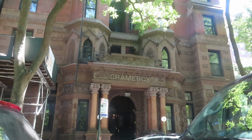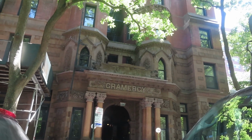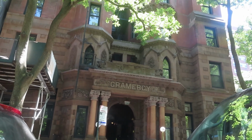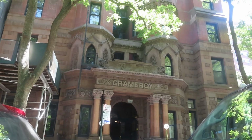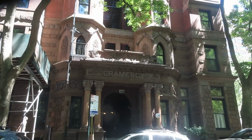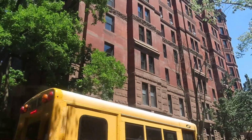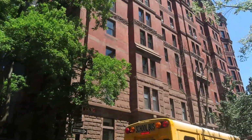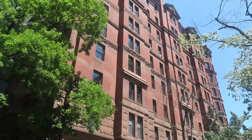Here are the Gramercy Apartments at 34 East Gramercy. And this is the oldest co-op apartment building in New York City. Jimmy Cagney, Margaret Hamilton, and Gregory Peck all lived here at one time. Queen Anne of red brick and red terracotta. It's from 1883.